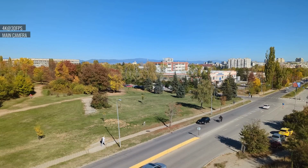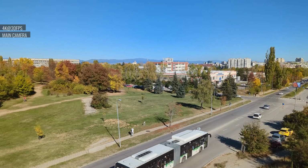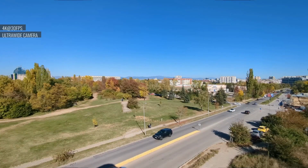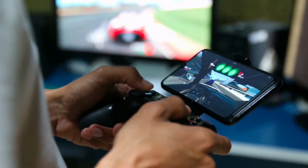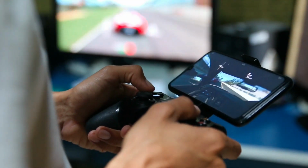And about video recording, you can do 4K video recording at 60 FPS. That will support optical image stabilization, and there are very big upgrades in the camera module. On the front there is a 13 megapixel selfie camera, but with the selfie camera you can record only 1080p at 30 FPS.